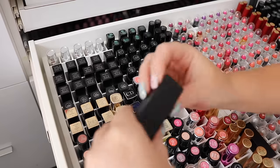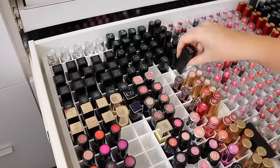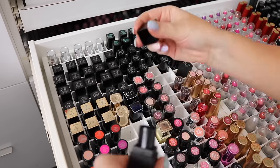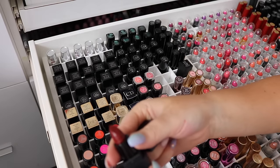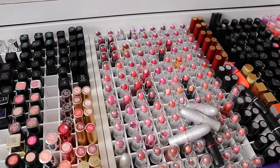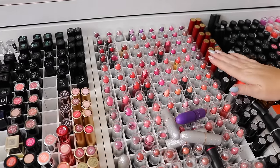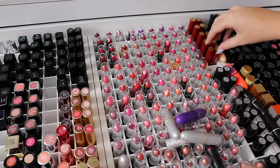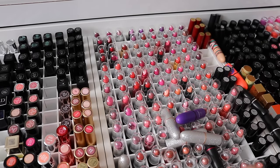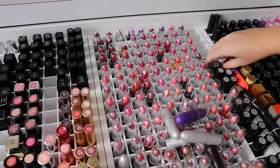What are these? These are Makeup Store lipsticks. Oh, that's so pretty. Those can stay. Oh my god, that color's stunning. All right, and then over to the MAC. This is way too difficult to clear out right now. I'm definitely going to get rid of all these Moisture Mist lipsticks because I never reach for those. And then I'm just going to pop all these MAC lipsticks down here.